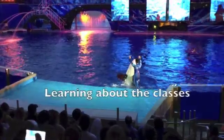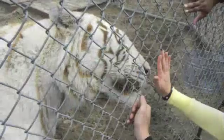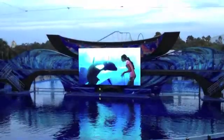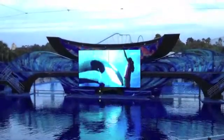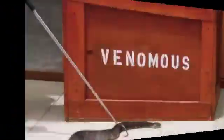There are 3 different classes of animals. Can you explain the differences between the classes? There are 3 classes of animals based on how dangerous they can be to people. Each of the different classes requires a special permit, substantial experience, and very specific enclosure restrictions.